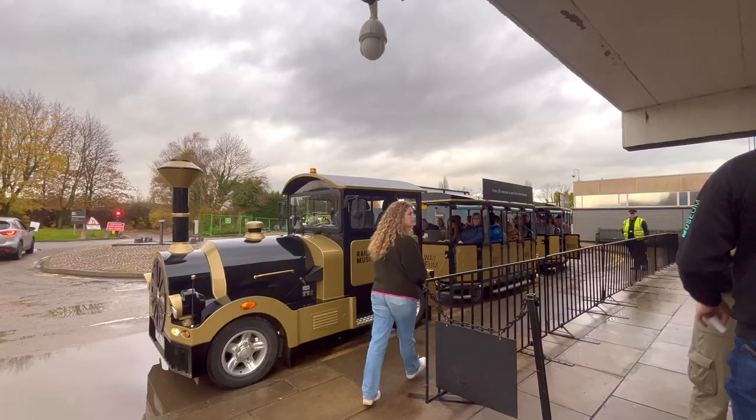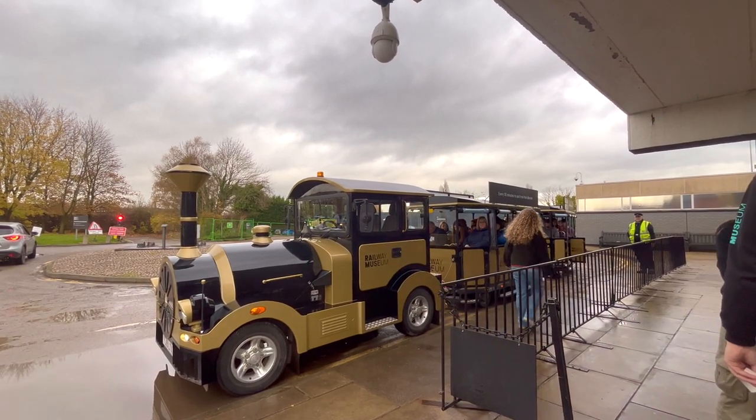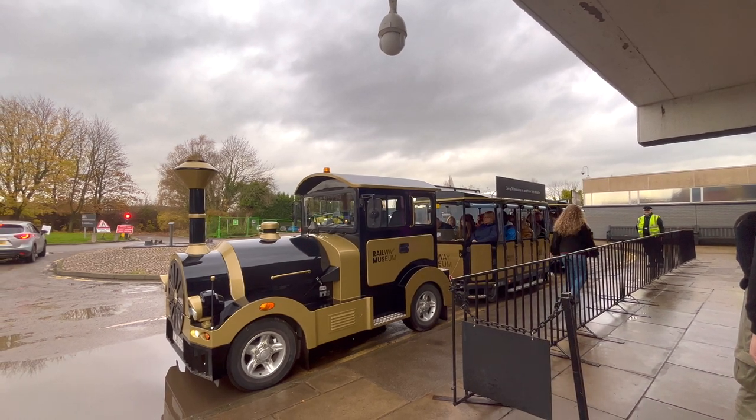The National Railway Museum in York gave us a warm welcome, and the sight of the Railway Museum road train was impressive. Guess what? We'll be taking this train to York Minster later on.